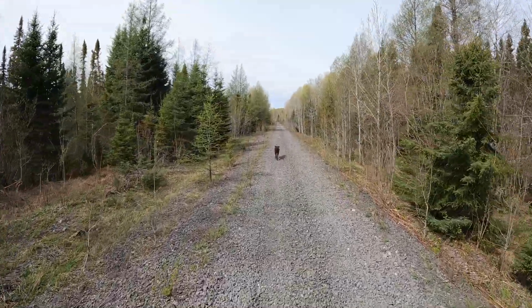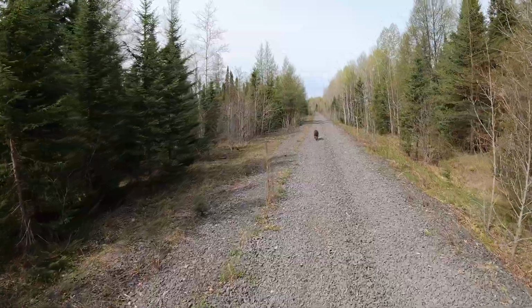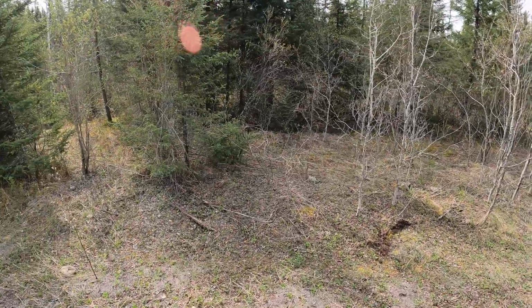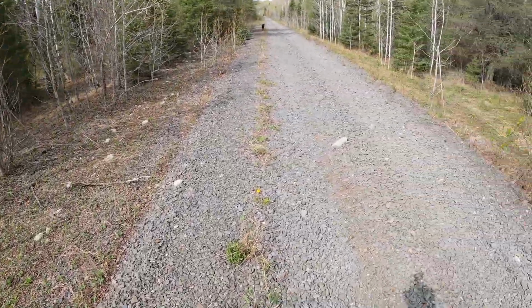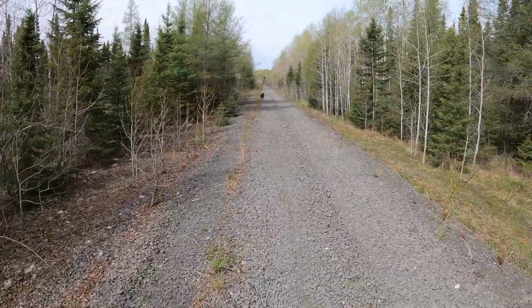All right, let's continue on here. So again, we're right at the station here at Langmuir. Again, you can see there are indentations from where the ties were. The siding that was here was pulled up in the early 50s, so sometime between 1953 and 1955.